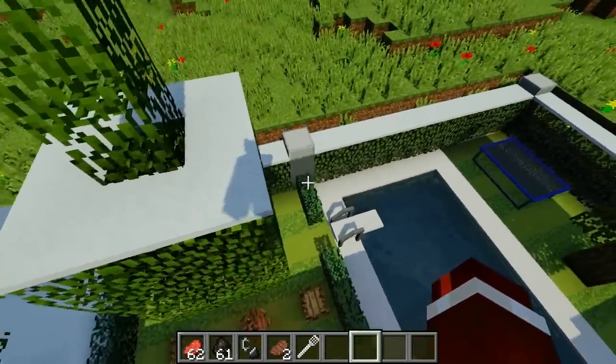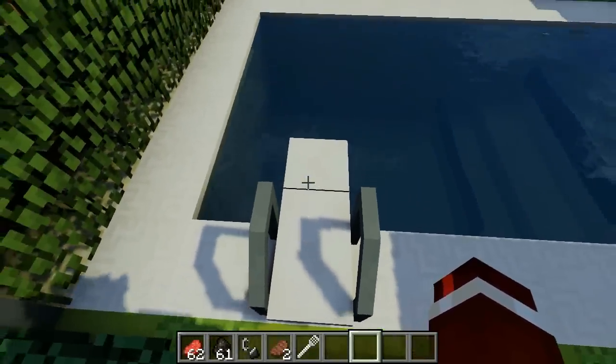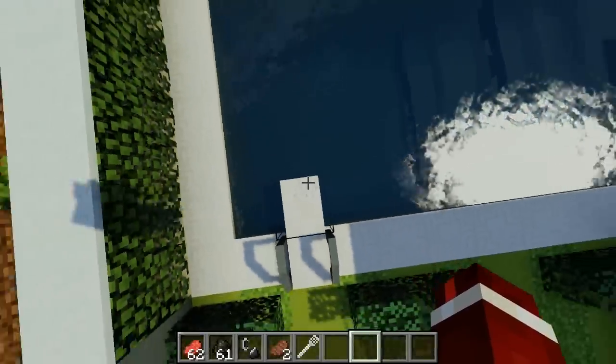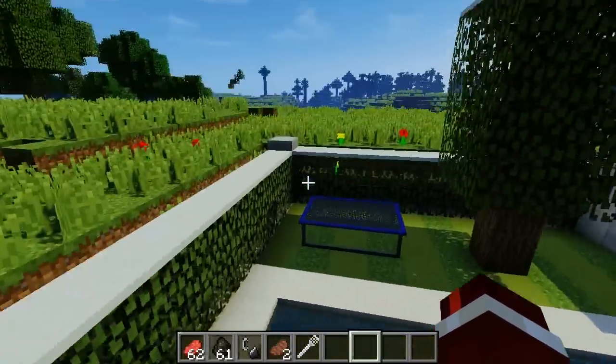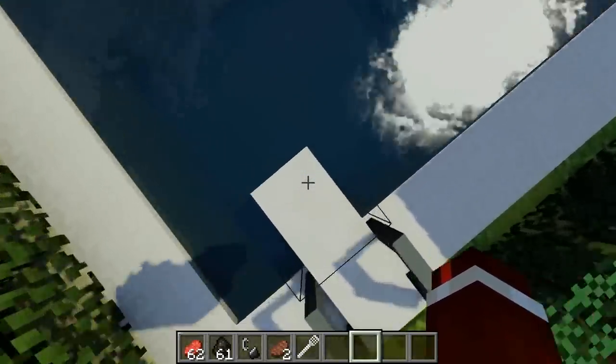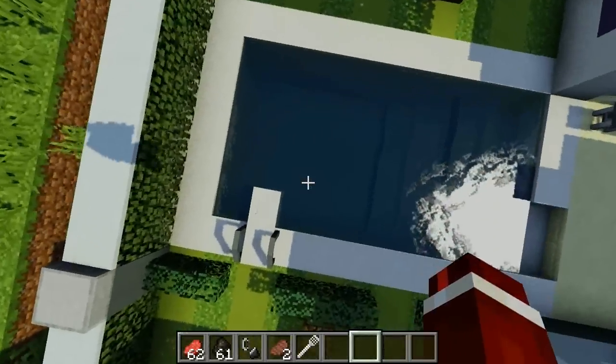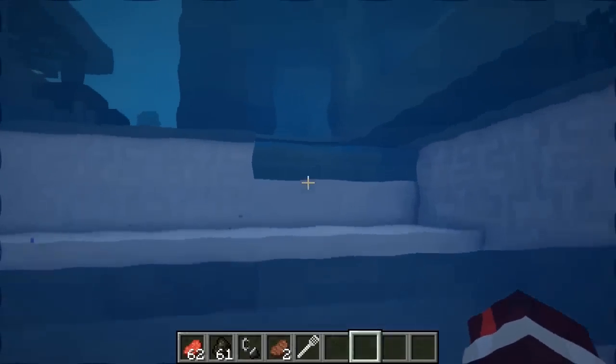That is awesome. We also have a diving board as well, which pretty much does the same thing, so we can bounce on here. Now I think this one only goes up to 5 blocks, because obviously it's not as springy as a trampoline. But we can do again some more tricks into the pool.